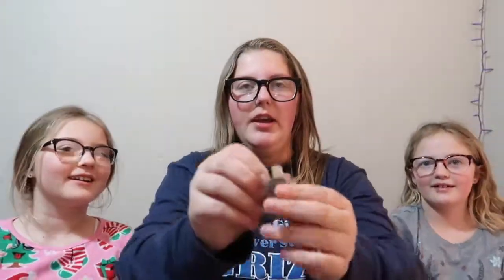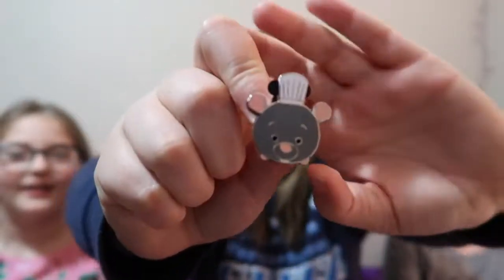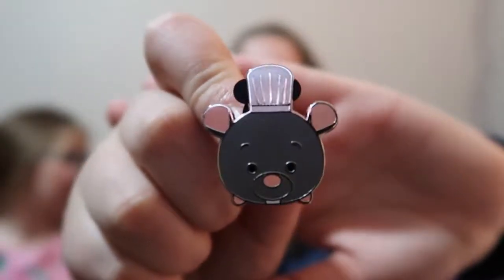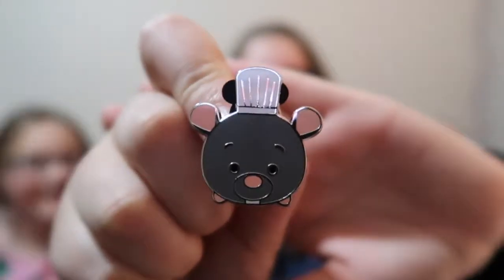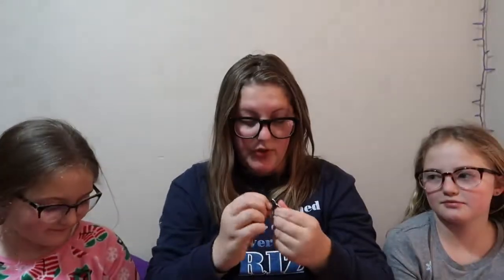Okay. Oh, I think I know who it is. Oh, it's a little mouse. The little chef mouse. So we got Remy from Ratatouille. Kylie, when we go to Disneyland one day, I'll trade it for you. Thank you. Kylie likes Ratatouille. So there's Remy. So this is going on Courtney's board. And then when we go to Disneyland, I'm going to trade it with Kylie. You can even trade it right now if she has one you want. Kylie can wait. So, Courtney's board.